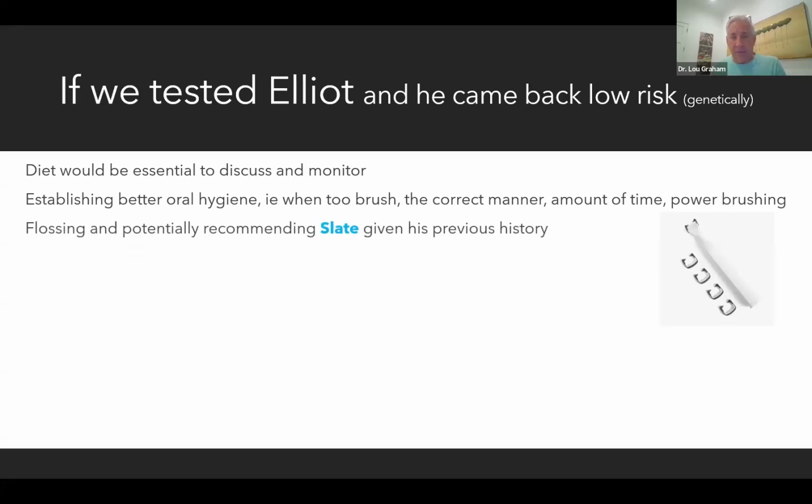And on your right is a new product that we've evaluated at Catapult, and it's called Slate. I've given it to all my kids for the holidays. My entire family has it. It's a power flosser. It is so much better to me than traditional floss. So now, would I be upping his game and now recommending, for example, Slate?